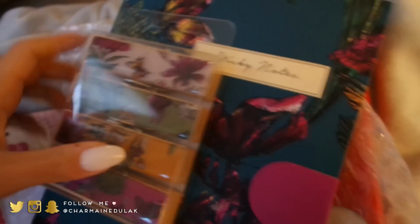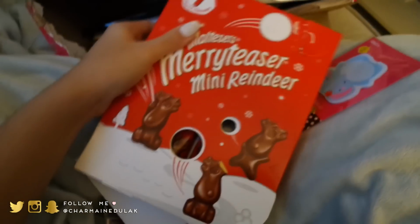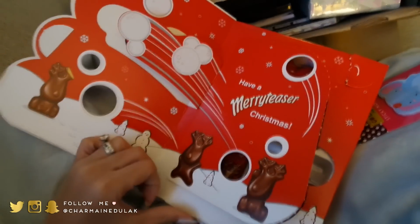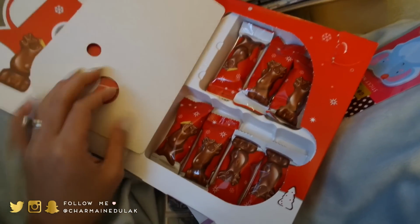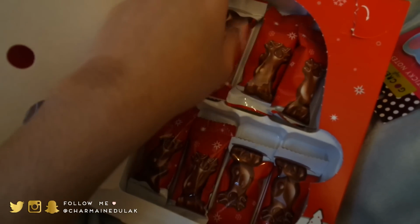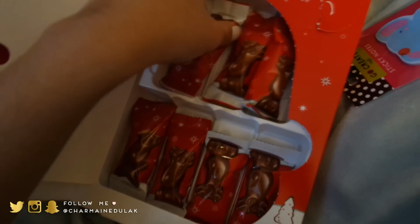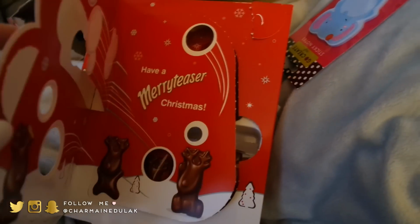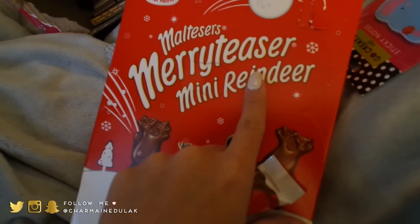Clothespins. Oh, it matches. So I might try one of the chocolates. This is how you open it. Look how cute. There they are. Oh my gosh. You want one, Tom? Or you want to share one? Okay. Oh my gosh, this is so cute. I want to keep the box and everything.